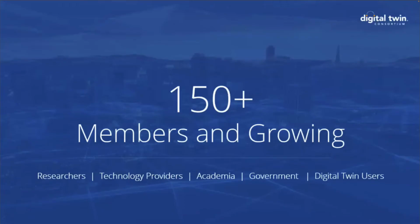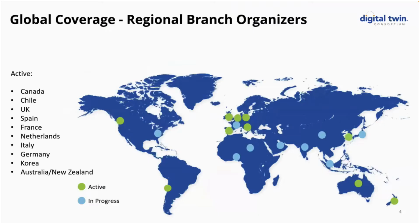We continue to see the value that digital twins are providing across virtually every industry. The unique thing about this consortium is it's not just about the technology providers or the researchers. Very key, we bring in academia. We bring in local government. Many of the mandates come through that. And also the end users. But we don't stop there.